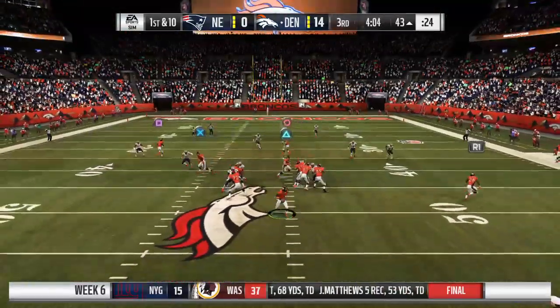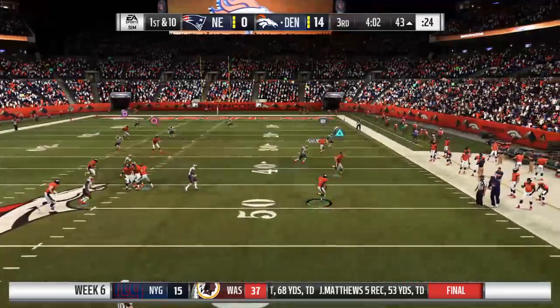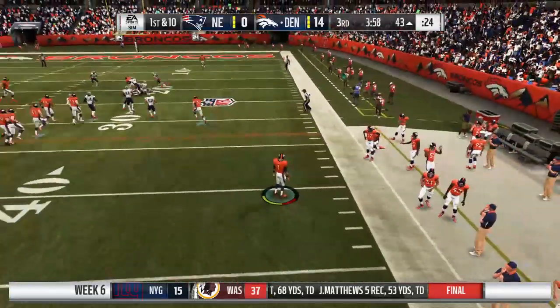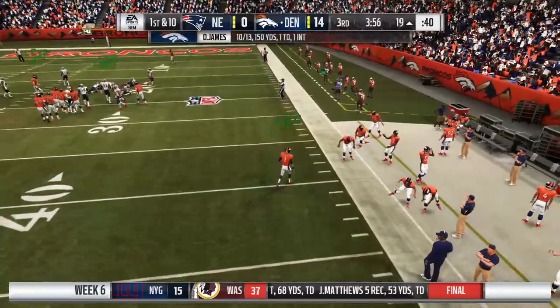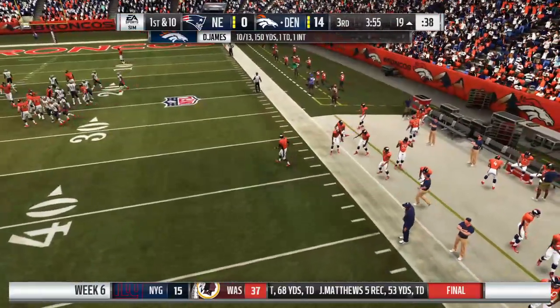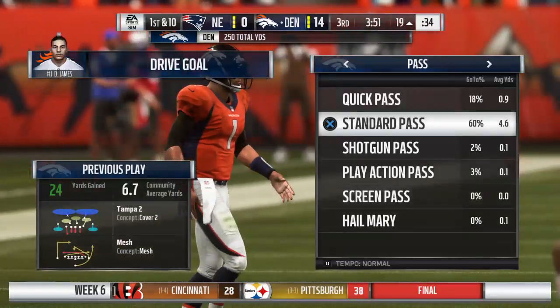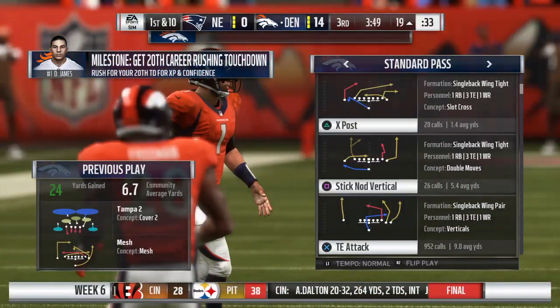To throw is James. On 1st down. Flushed to his right. Wide open receiver, complete. And they'll wind up getting this one all the way down inside the 20. That one goes for 24 yards.